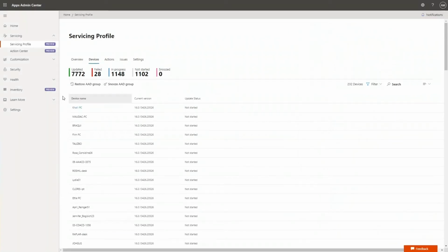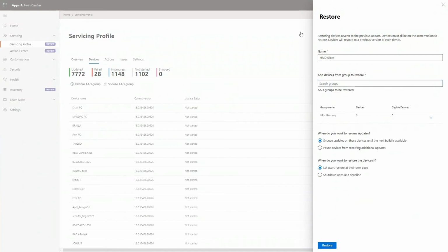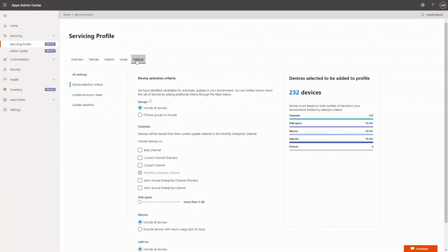If I wanted to actually do that by Azure AD group, I can go ahead and select that over here. I'll call this HR devices. I can go ahead and search for HR, and it will look at Azure Active Directory, and I can pick exactly the groups that I have available, and then again, go through the process that we talked about here. And finally, I want to show you some of the settings that are available.